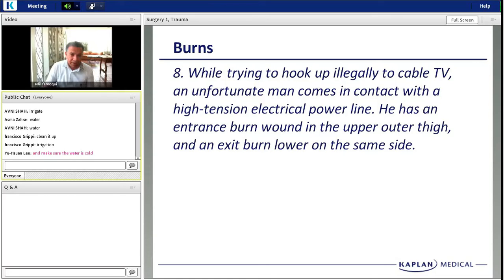While trying to hook up illegally to cable television, an unfortunate man comes in contact with a high-tension electrical power line. He has an entrance burn wound in the upper outer thigh and an exit burn in the lower part of the same side. An electrical burn will show one burnt spot at the entry point and one burnt spot at the exit point of the compartment. But in between, there's no skin damage. How do you think that burn is?